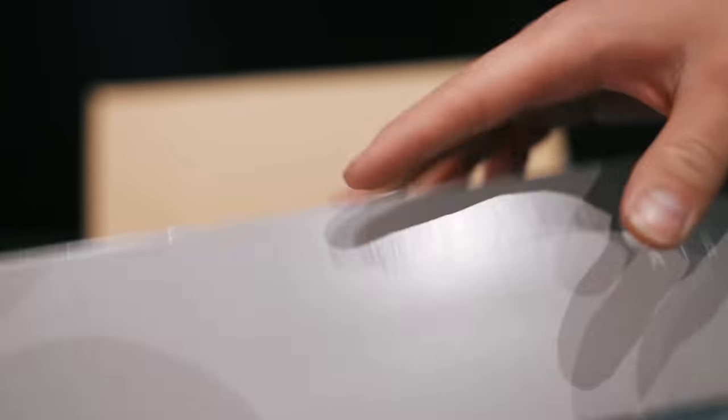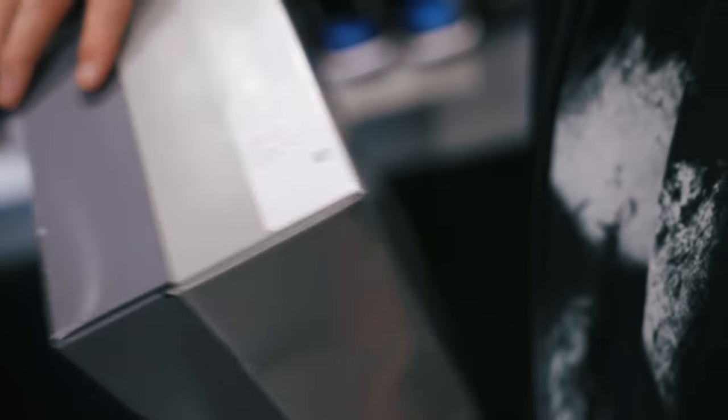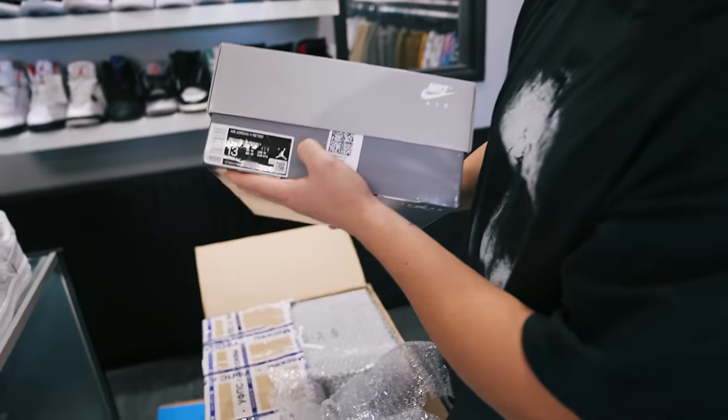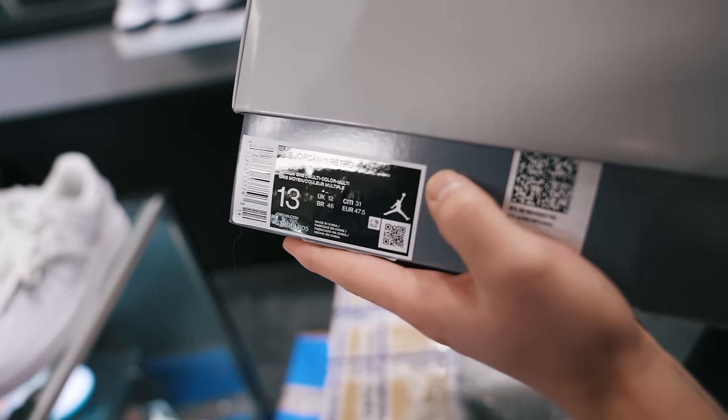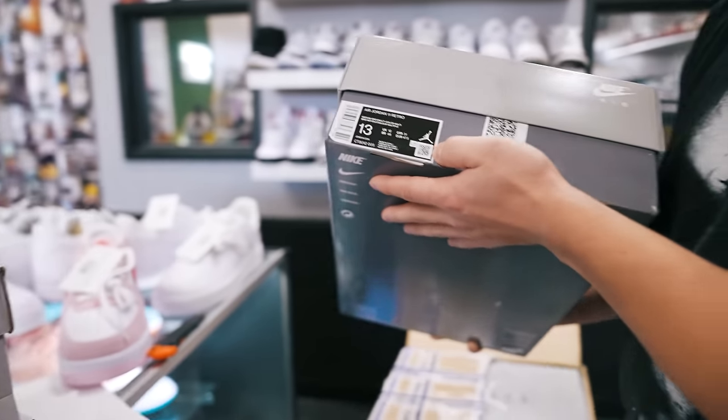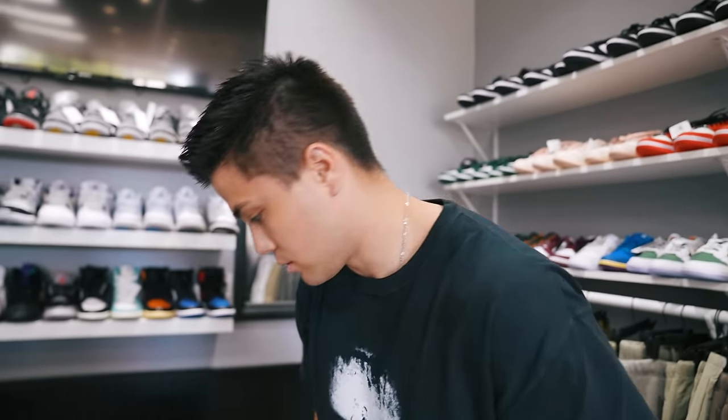See it on the other side too? Yeah, right there too. So I think that's just the retail tags over there. I'm not entirely sure, but you'll notice overseas pairs are not going to have a retail tag right here. US pairs, if you guys pay any attention, will have a suggested retail price right here. On overseas pairs, they don't actually have the suggested retail price. So if you don't know, now you know.